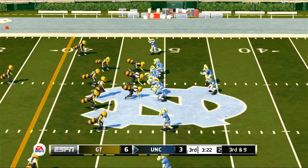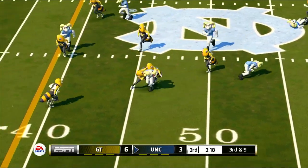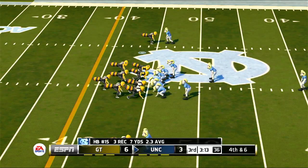Ready! Ready! Flips it middle to the running back. Tackle at the 46-yard line. Call it a gain of 3 yards. Fourth down.